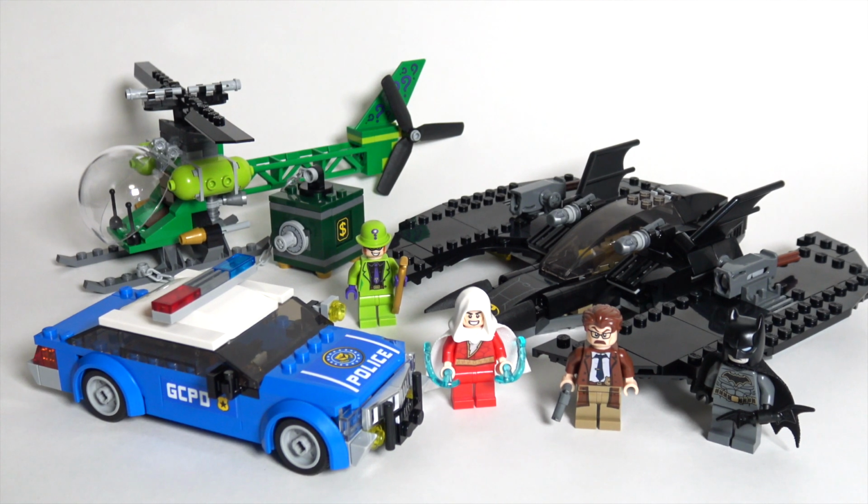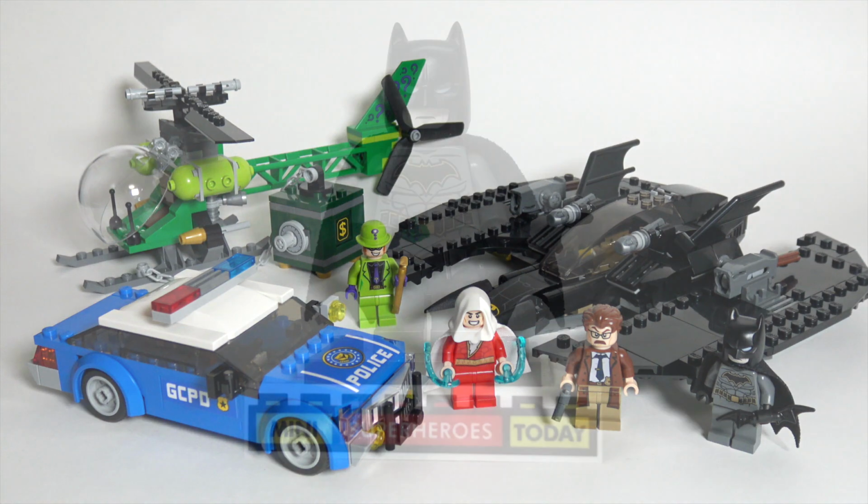So, let's go ahead and take a look at those minifigures first, then we'll come back and take a look at all the elements of this set, and then like all my reviews, we'll come back and we'll see what the final thoughts are. So, let's take a look at those figures.